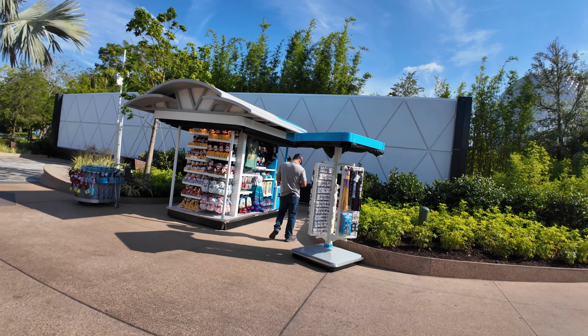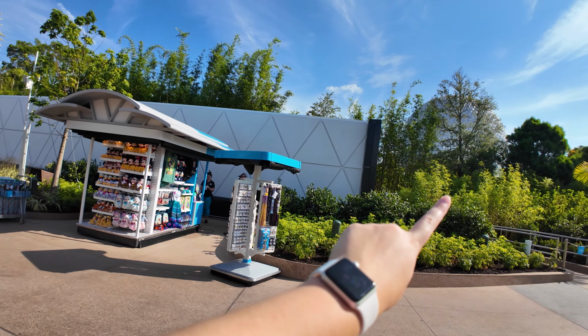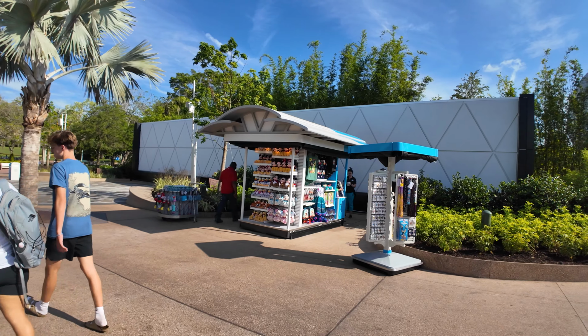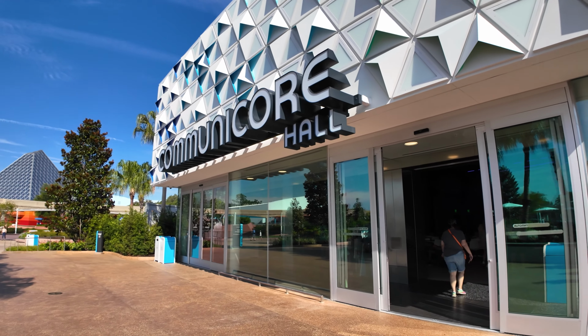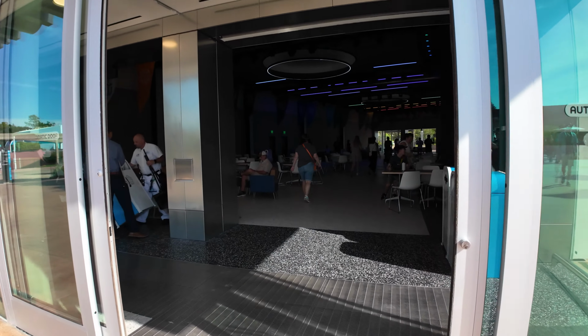So over here, this is another area that's been kind of behind construction walls for a while. Pretty much on the other side of that is Journey of Water, and we've been wondering what this was. Basically, it pretty much just looks like a fancy wall with some merchandise. All right, let's go check out actual Communicore Hall, see what's going on in here.